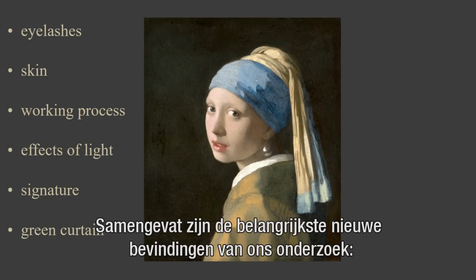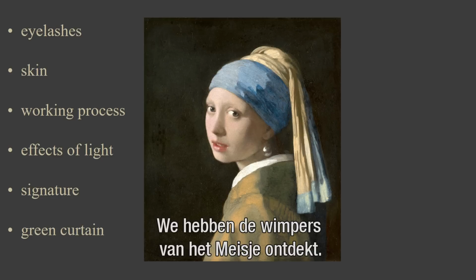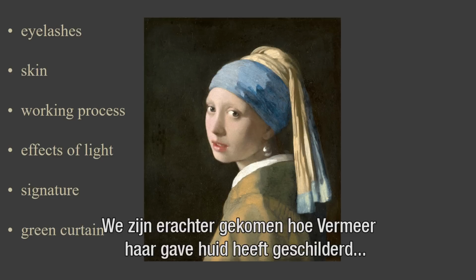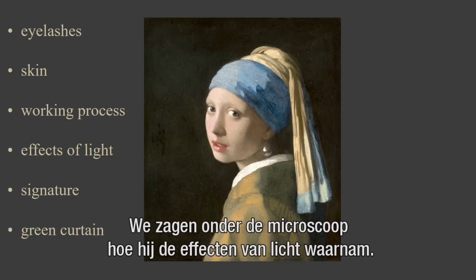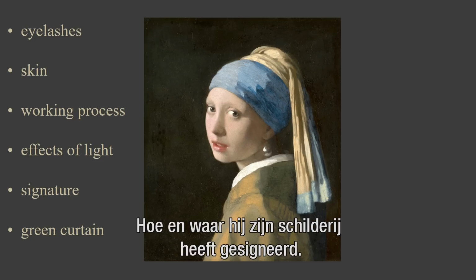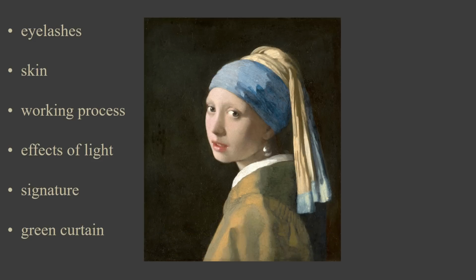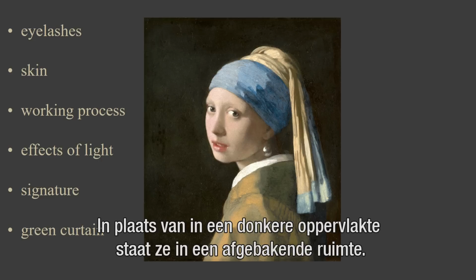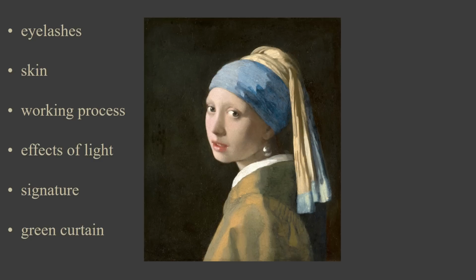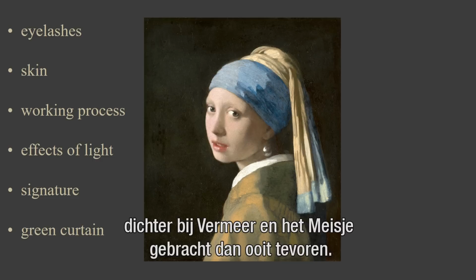To summarize, the most important new findings of our research are that we discovered the girl's eyelashes, figured out how Vermeer painted her flawless skin, and more about his working process. We saw at a microscopic scale how he observed the effects of light, how and where he signed his painting, and most dramatically, that the girl is in front of a green curtain, placing her in a defined space rather than in a formless dark expanse. All of these findings have brought us closer to Vermeer and the girl than ever before.